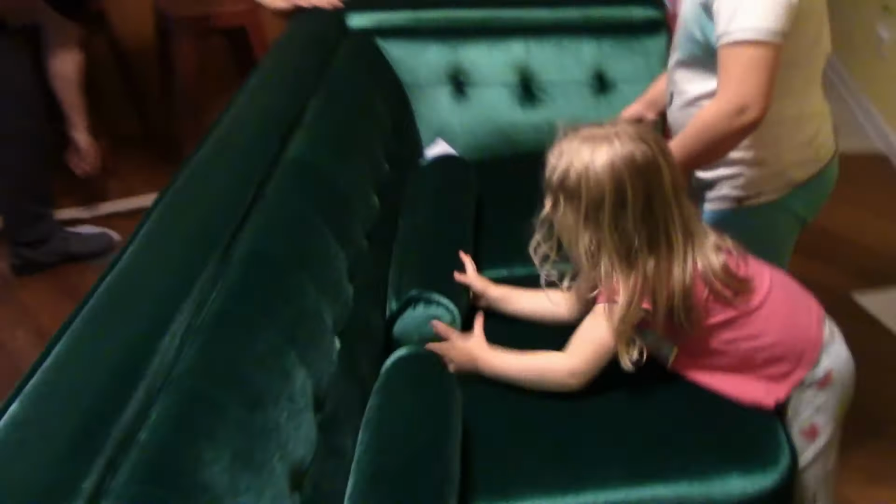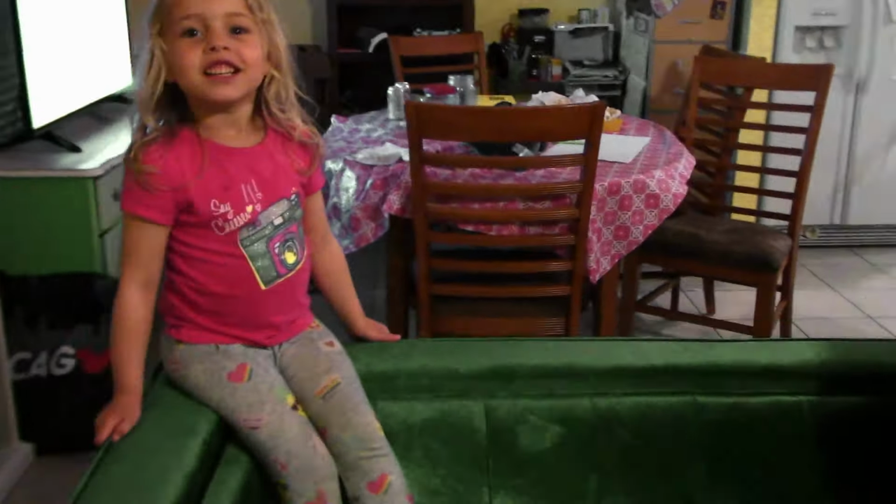We love the soft texture of the couch, and the girls love arranging the pillows on the couch. This goes down the side, baby, right here. I think it needs a few photos. I love this couch. Some will match this green color. So pretty.